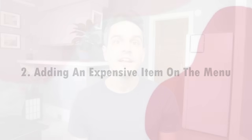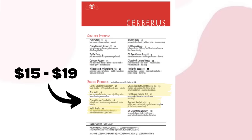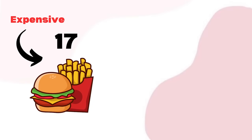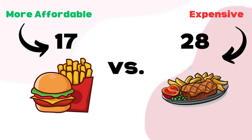Now, the second scam is adding an expensive item on the menu. Now, to continue on this subject of restaurants, if you look back at that menu, you'll notice that all the entrees are about the same price, between $15 and $19. However, there is this one item that is a lot more expensive, almost double the price of the other entrees. And many restaurants do this, put an expensive item on the menu because $17 for a burger is expensive. But when you compare it to a $28 steak, it doesn't seem that expensive anymore. And you're more likely to accept these high prices and spend more money because your comparison is a little bit distorted, and restaurants do this all the time.